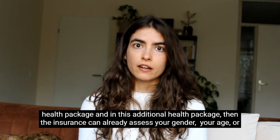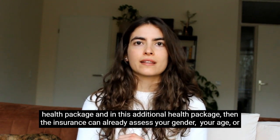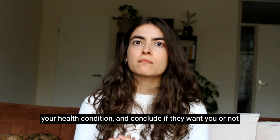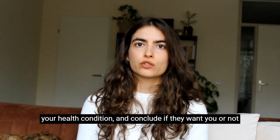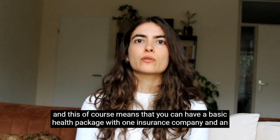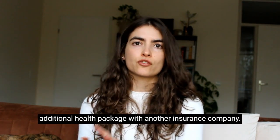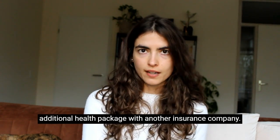And in this additional health package, the insurance can already assess your gender, your age, or your health condition and conclude if they want you or not. And this, of course, means that you can have a basic health package with one insurance company and an additional health package with another insurance company.